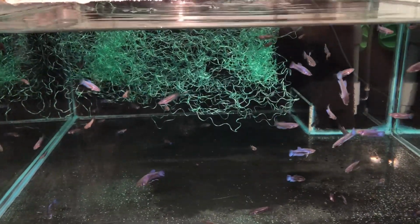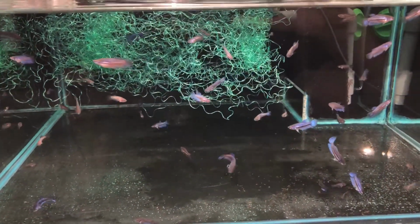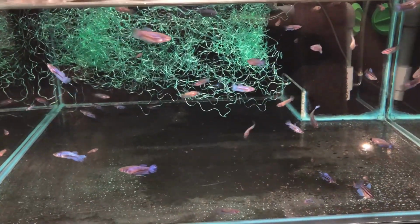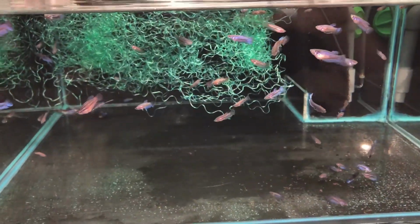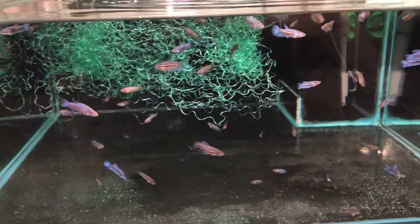The fry in this tank are all royal blue based. They are the result of a cross between a turquoise half-moon pluck-up male from José Alberto Herrero from Spain, which was crossed to a steel blue half-moon pluck-up female from my own line. These fry are also 2.5 months old and they're developing very nicely.